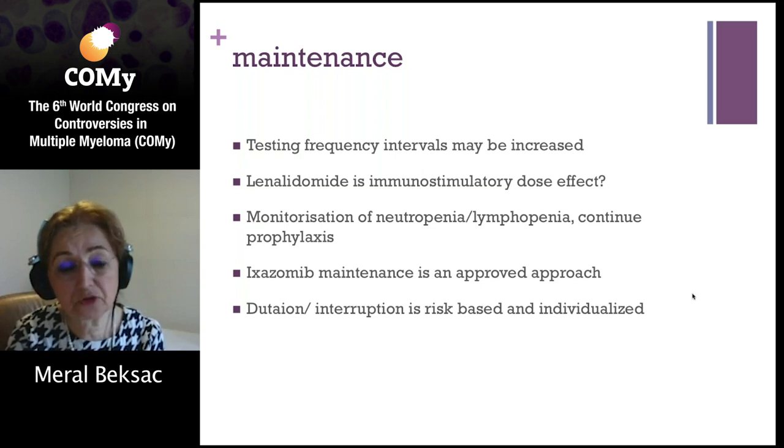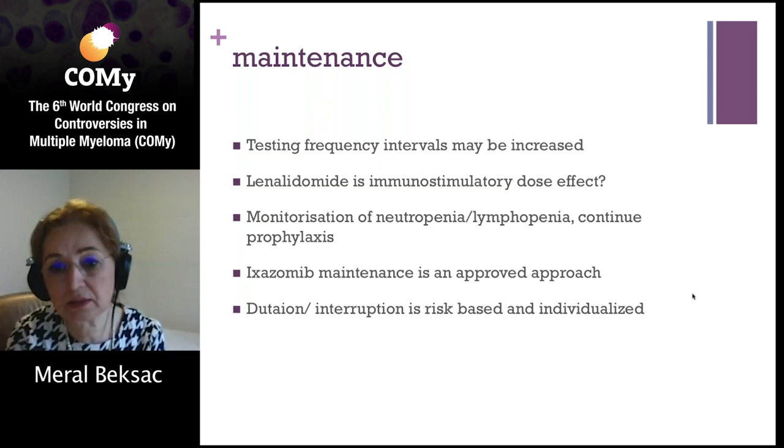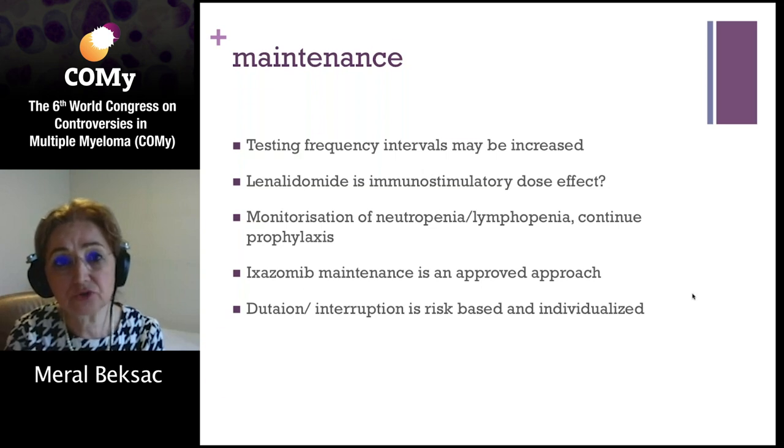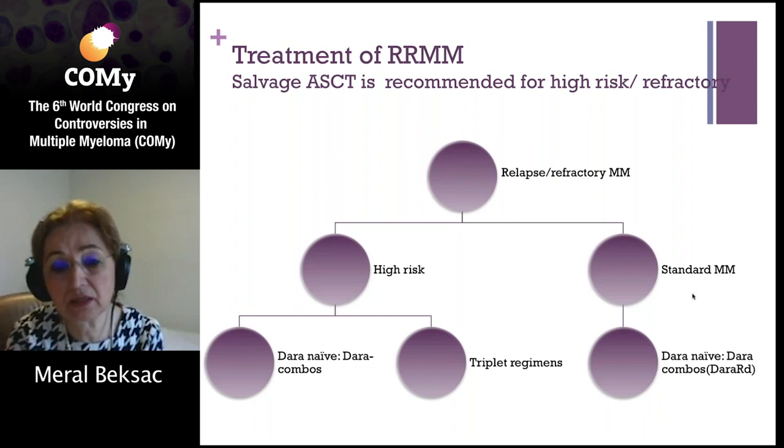And there are also a number of patients who have been in CR for a long time, and they are not high risk. The question of stopping or interrupting treatment during this pandemic should be answered individually. For the relapse patients, salvage stem cell transplant is recommended for high risk and aggressive myeloma. Otherwise, high risk patients who are naive can receive DARA combos, or if not, a triplet regimen. So these patients require treatment and they must be kept on treatment without any sacrifice as long as the drug is responding. Then later this can be discussed.